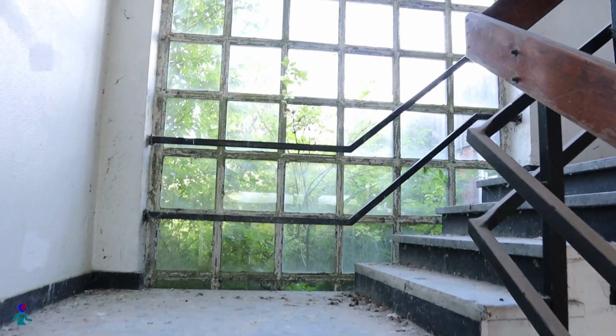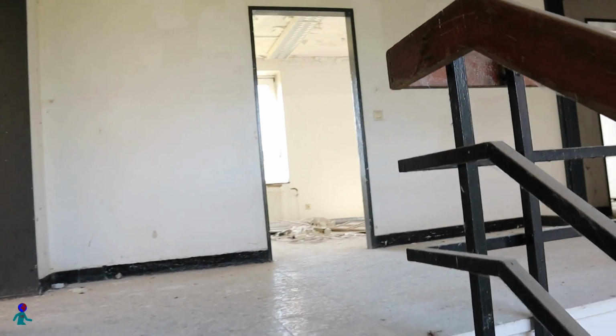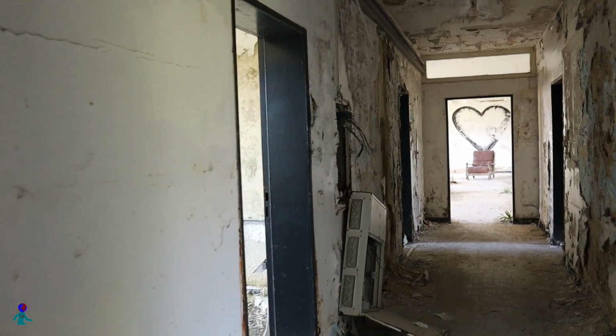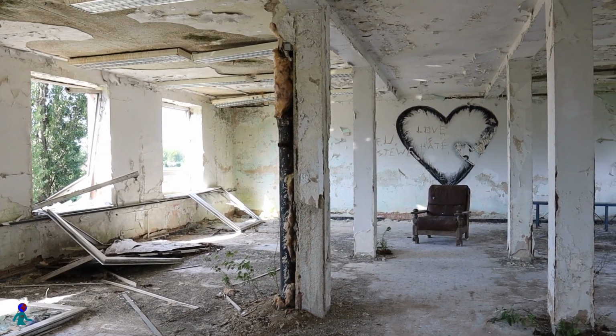I was not able to find any missile, but we will be able to have a look at the mess, the tavern, the bowling, the movie theater, some classrooms, and even a police station with its cell.